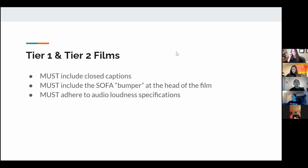So Tier 1 and Tier 2, we'll just have an overview of both of them, and they're two different workflows that you need to do if you choose Tier 1 or Tier 2. But for this slide, all of the films must include closed captions, no matter if you're doing Tier 1 or Tier 2. Everything must be closed captioned. They all also must include the SOFA bumper at the start of the film. This doesn't need to be altered at all. You just insert that in front of your timeline, and you can get that on the SOFATube website. And that link will also be in all of the documentation that we have.